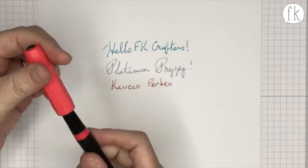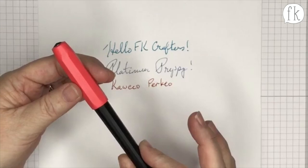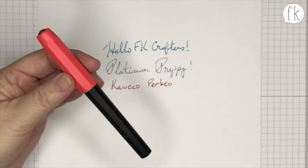But super, super fun little pen. This retails, again, for under $20. It's a brand new line from Kaweco. And all of these are basically for their brands, they're student pens. That's kind of how they talk about them. But you know, they're great.